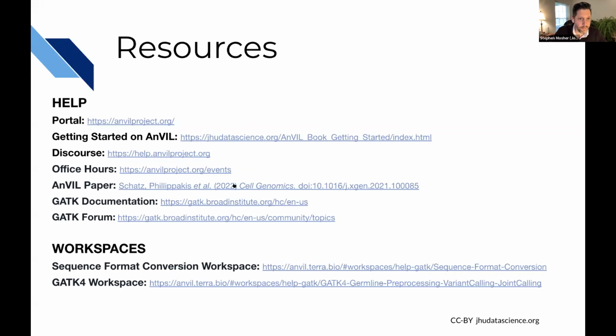Recently, the AnVIL platform was published in a paper in Cell Genomics. You can follow this link to download and review some of the aspects of AnVIL. I've also linked some documentation for GATK and a GATK-specific forum if you have very specific questions.